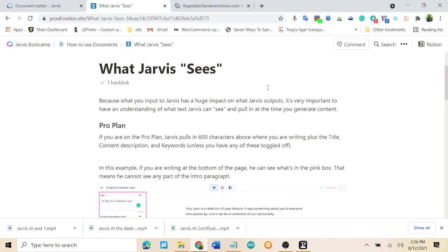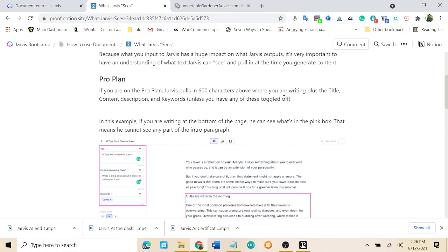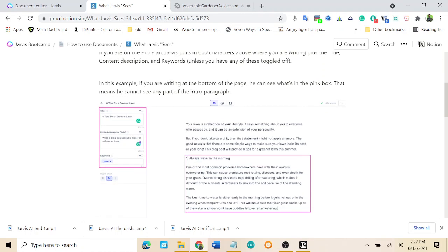All right, because what you input to Jarvis has a huge impact on what Jarvis outputs, it's very important to have an understanding of what Jarvis can see and pull in at the time you generate content. The Pro plan: if you have the Pro plan, Jarvis pulls in 600 characters above where you're writing plus the title, content description, and keywords, unless you have any of these toggled off. In this example, you're writing at the bottom of the page. You can see in the pink box that means he can't see any part of the intro paragraph.